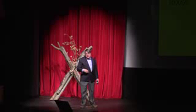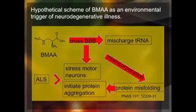So our hypothesis is this. You're exposed to BMAA, it crosses the blood-brain barrier, it mischarges this tRNA, it gets incorporated in the protein, causes the protein to misfold. This causes the proteins to get sticky and aggregate. Meanwhile, it directly is toxic to motor neurons and causes ALS.